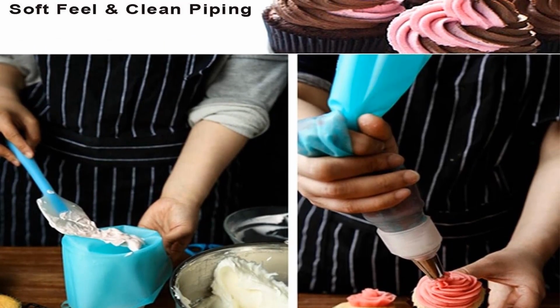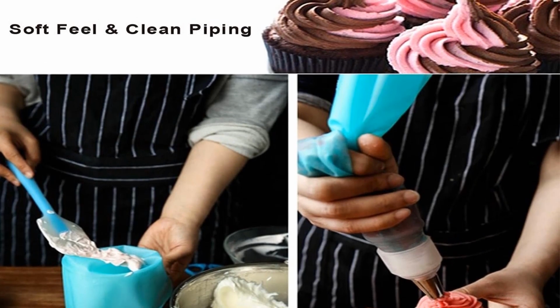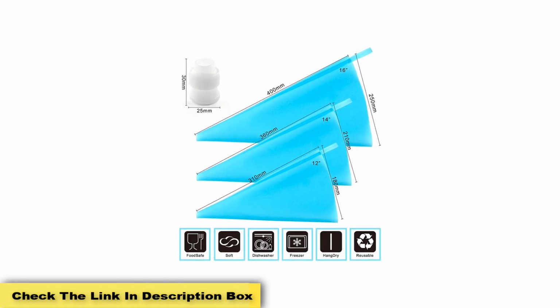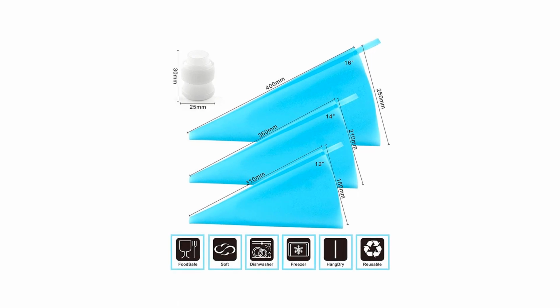This means you can ice a dozen cupcakes without needing to refill the bag. Plus, the wide opening makes filling the bag super easy. Also, since the bag is made of clear plastic, you can anticipate when refills are needed. An added bonus with this set is the extras that come with it.